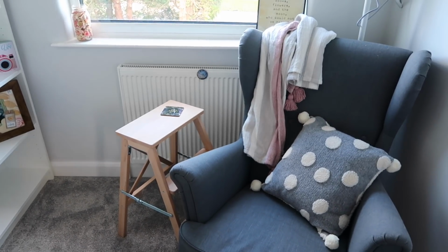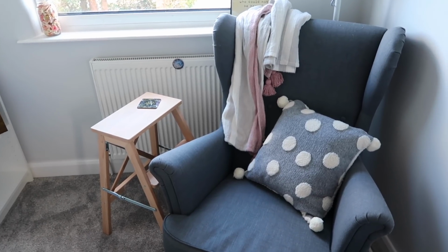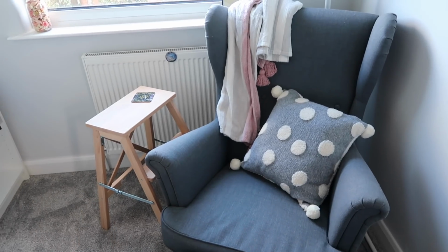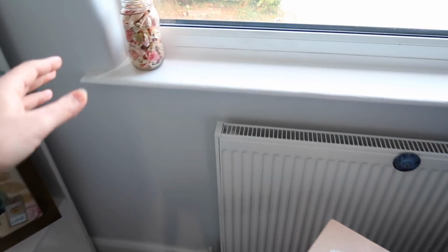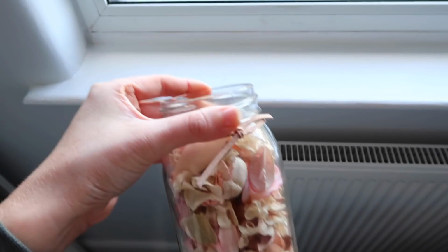Now onto my favourite part of the room, aside from my desk, which I love, but it's obviously where I have to work. This is where I come to relax. So we'll go to the windowsill first. This is just a little jar of rose potpourri that I bought from Sainsbury's, just to make the room smell nicer. I also have a quote on this windowsill.